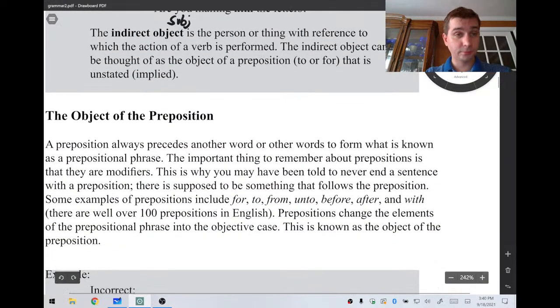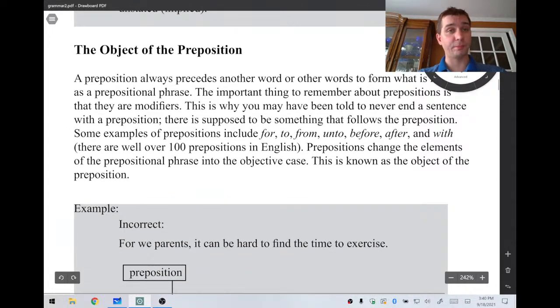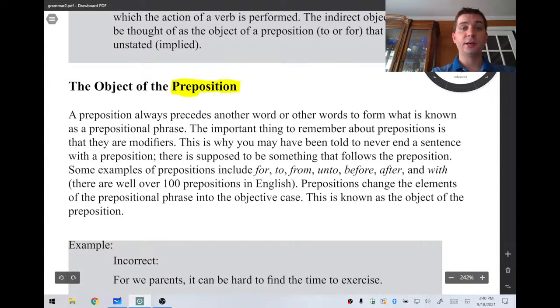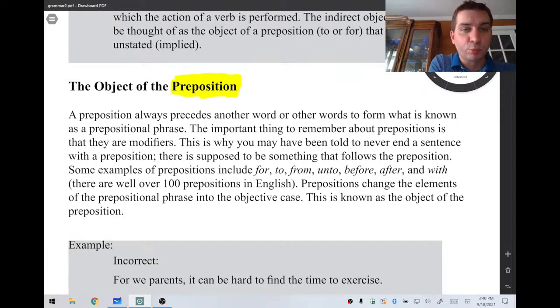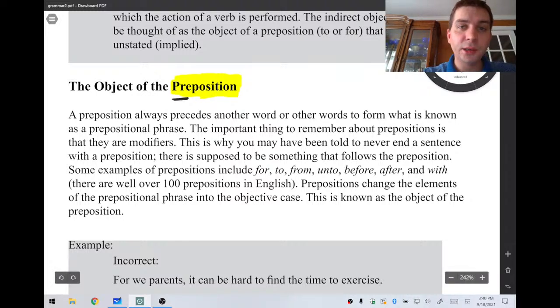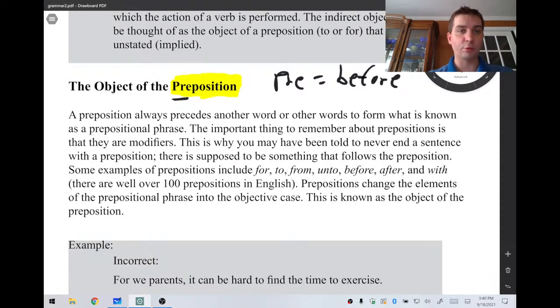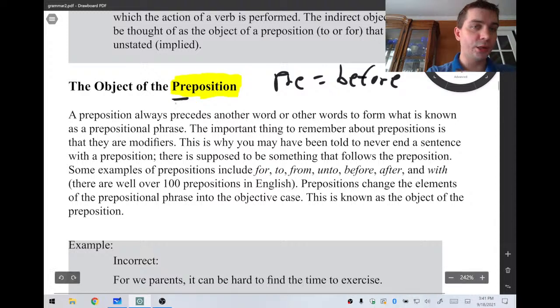The next topic is something called the object of the preposition. So we're introducing this idea of prepositions. I might have to talk about them a little bit. Well, what are they? They're just a fundamental part of speech, but you can kind of see what they are just based on the word itself. If you look at the prefix of the word preposition, that prefix is pre. And pre means before. So that's a good clue about what prepositions do. They go in front of things to create prepositional phrases. That's the only thing they do in English.